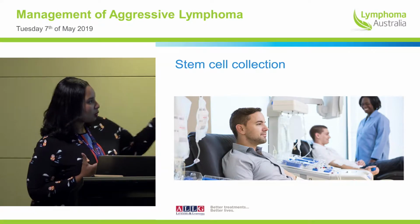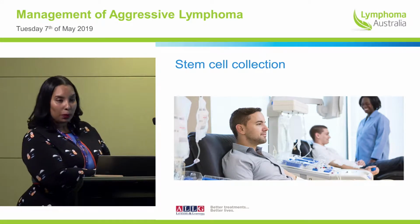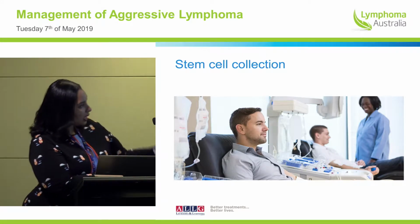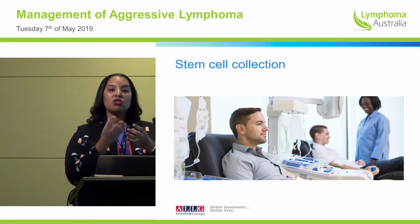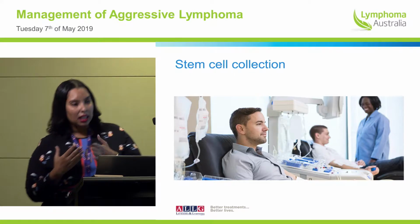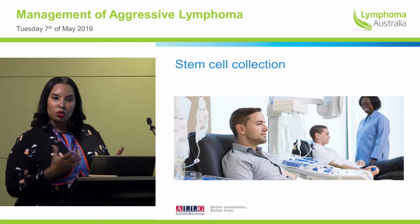Essentially what someone does, this would be a donor, they would sit down on a chair, they get an intravenous drip or a needle in their vein, as you can see over there. The blood gets removed, spun in a machine. The machine removes the stem cells and gives the patient back their blood. So it's quite an easy thing to do for a donor.